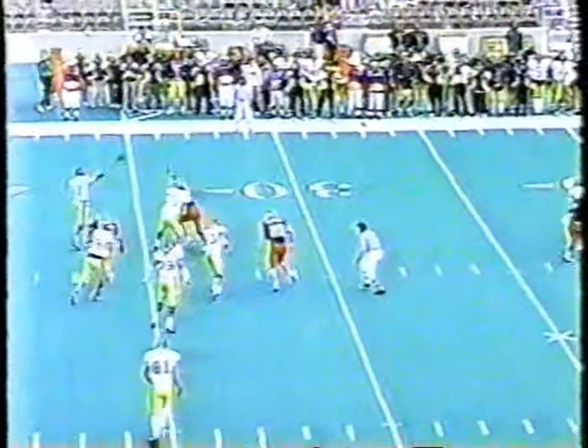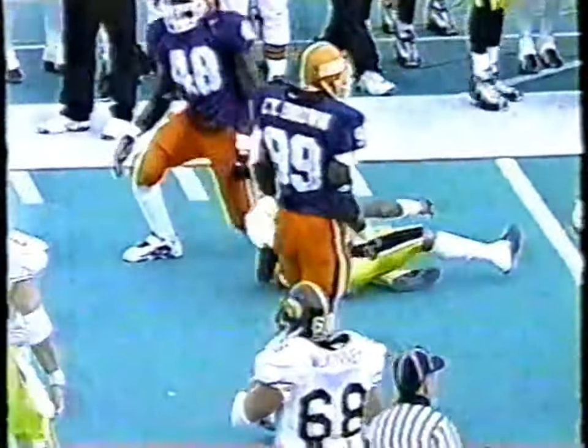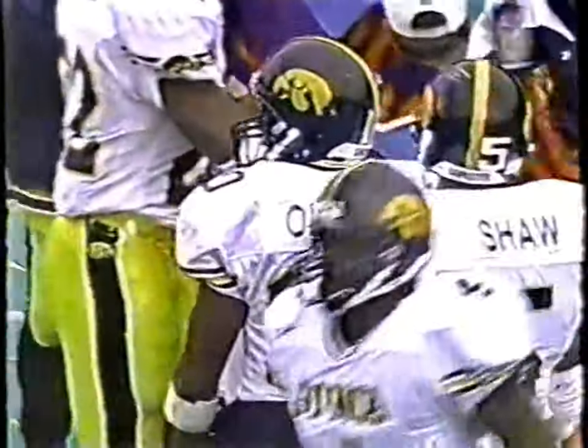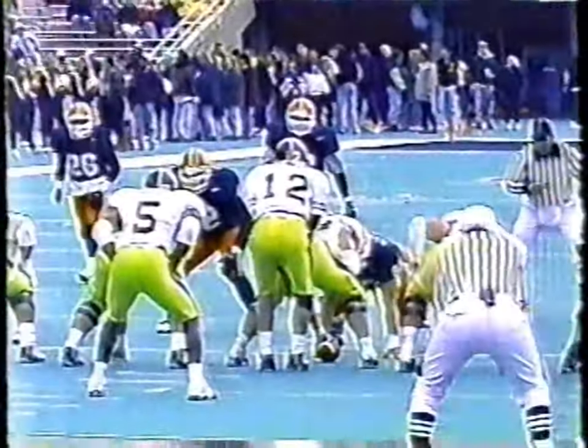Sherman can't find anybody. Finally, he does. First down up across the 35-yard line. Demo Odoms came back for the pass under the coverage of Danny Clark. But again, you can't fault the coverage downfield. No, it was good coverage downfield.